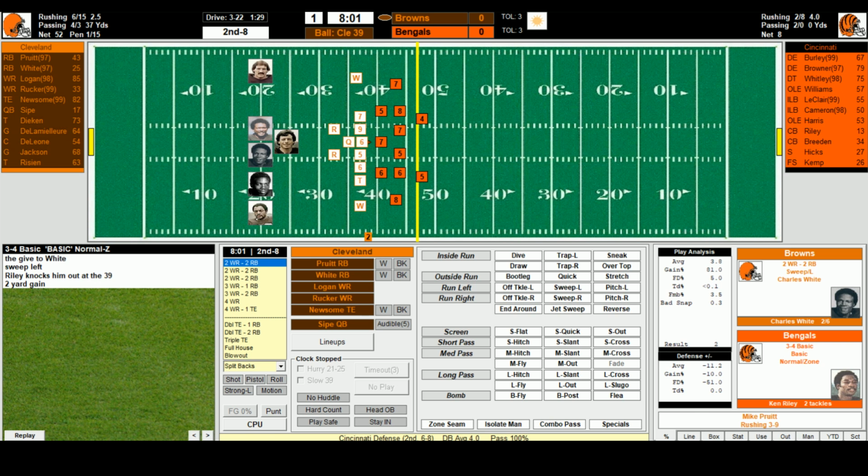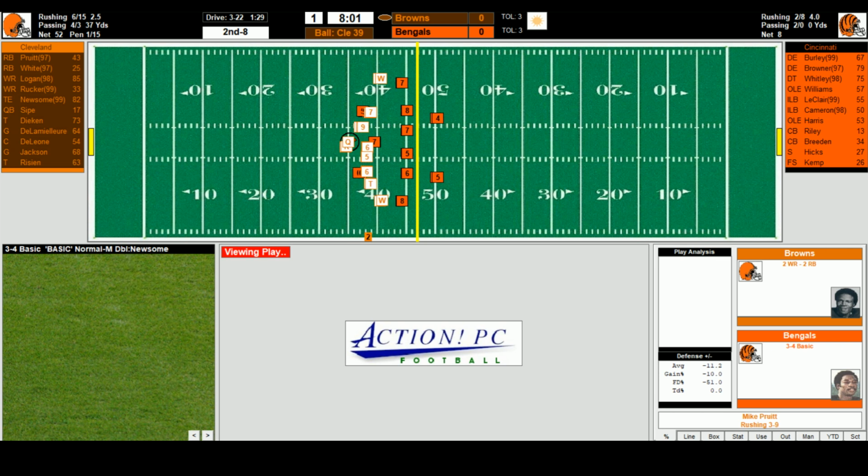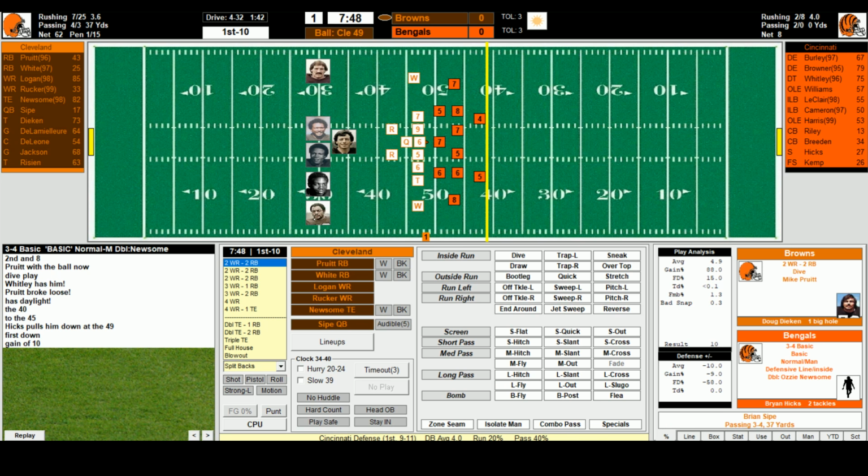Exhibition game between the Browns and the Bengals from Riverfront Stadium here in Cincinnati. Sipe 3 or 4 for 37 early on. 2nd down and 8. Pruitt on a fullback dive. Handoff from Sipe. Waits for a hole. Gets one in the secondary. A 1st down. And Hicks will make the tackle at the 49. A gain of 10. So Doug Deacon, the left tackle, with the big block. And Brian Hicks with the stop is second. So Sipe has him at midfield.